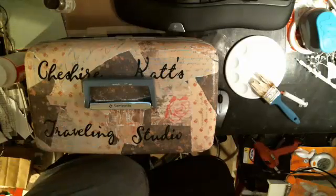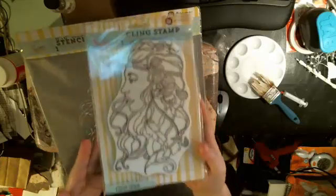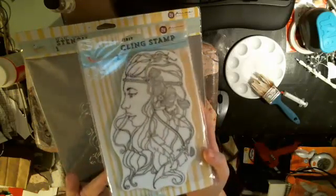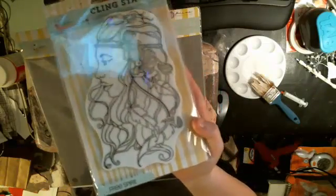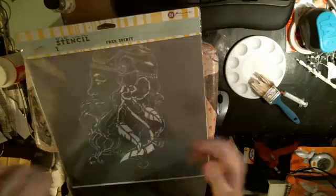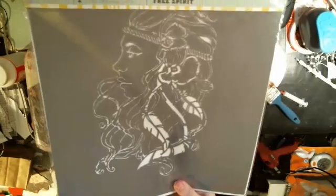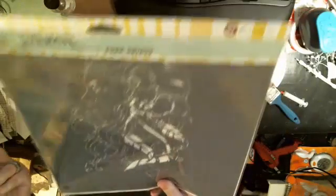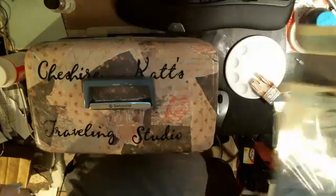And then this one I bought for myself. This one's called Free Spirit. I got it off of Blitsy. I thought it was really pretty. Hi, Garfield. It's really big. And then it's the same thing, Free Spirit, but this is a stencil. So I am caught up on Prima stamps, that's for certain.